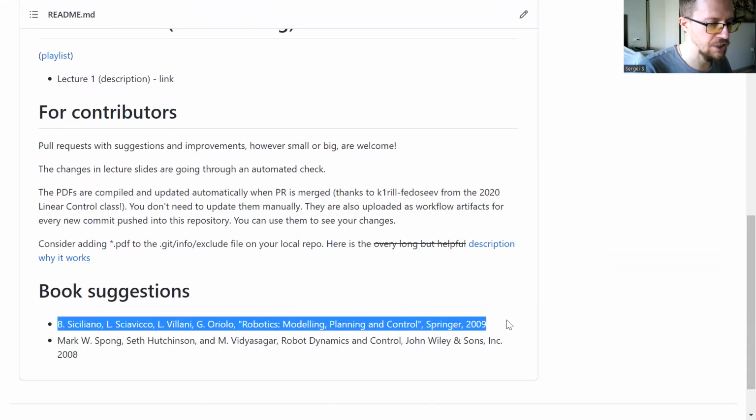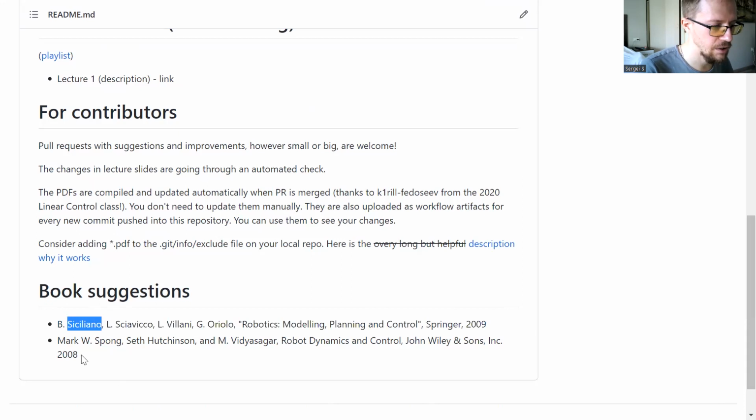So for this course, we suggest Robotics: Modeling, Planning, and Control by Siciliano and co-authors, and Robot Dynamics and Control by Spong and co-authors. Those are classical books, so it is probably good for you to see them. You don't have to read all of them. It's just, if you want to reference something, it's good.